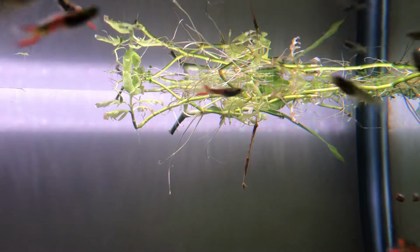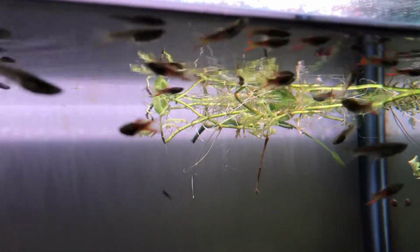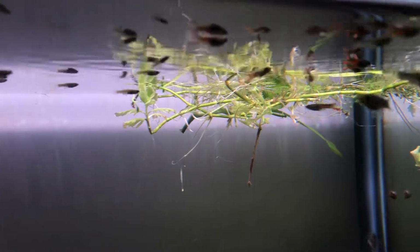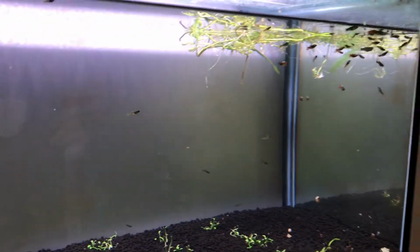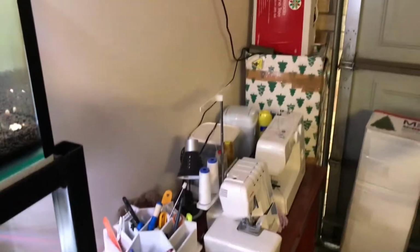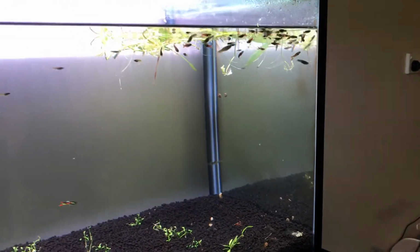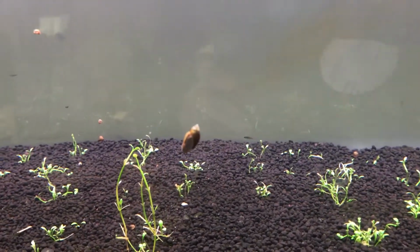This is the Hygrophila deformis. Just some stems I chucked in there because it's not doing too well where I had it, so I need to sort out something soon because I still haven't cleared this area for the other three tanks yet. So the Endlers are doing quite well, and so is this huge pond snail. I'll come back to the snails in a minute.